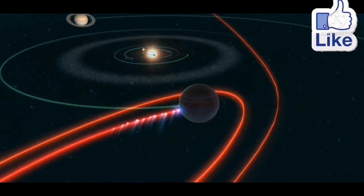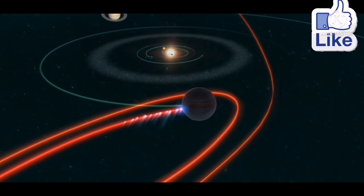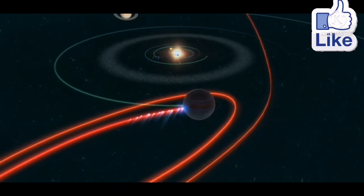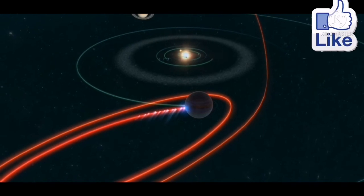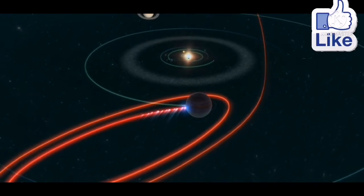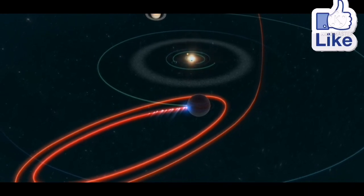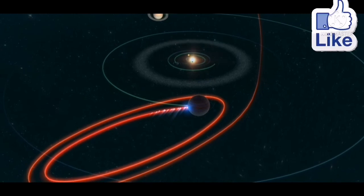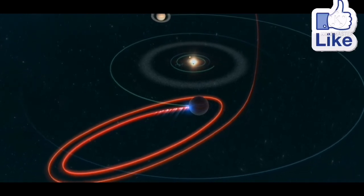One of the comets captured by Jupiter was Shoemaker-Levy, discovered in 1993. It probably started orbiting Jupiter in the 1970s, when the planet's gravity captured it. It fragmented into several pieces as it was pulled apart by Jupiter's gravity in 1992. The pieces then collided with the southern hemisphere of the planet in July 1994.